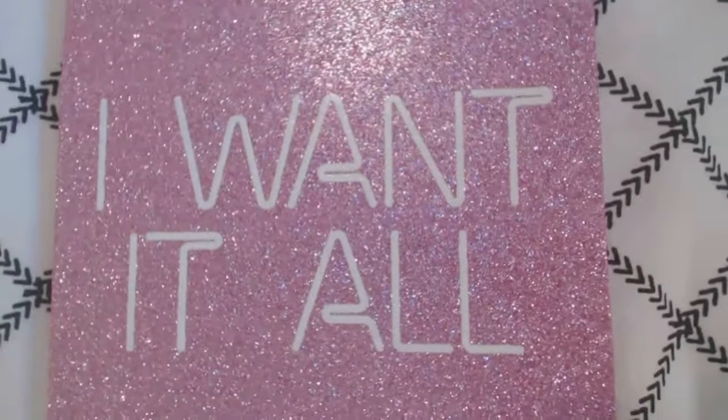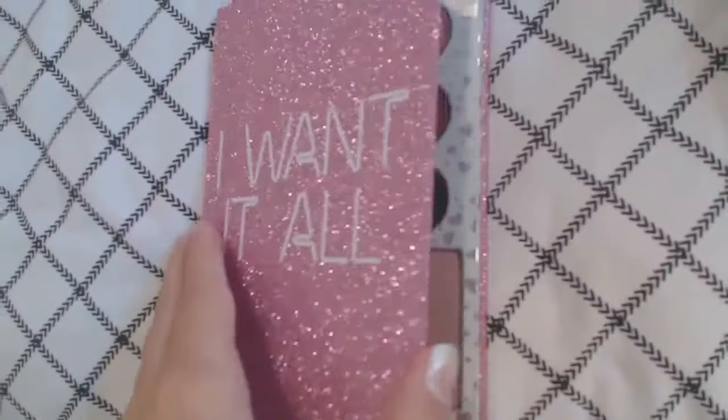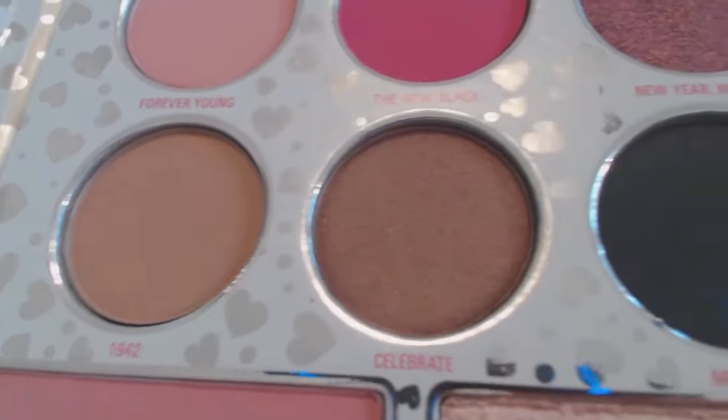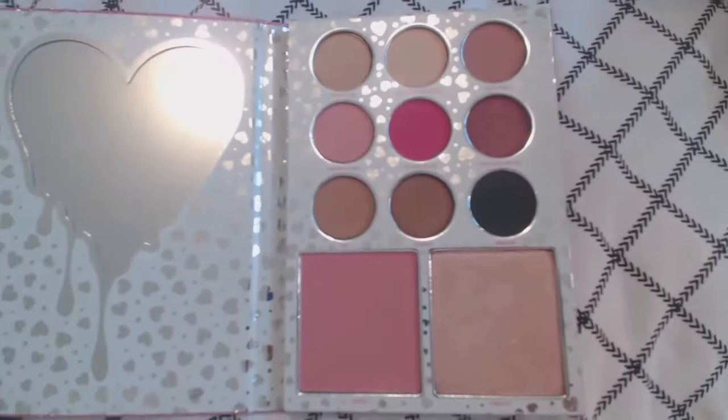My favorite thing is the eyeshadow palette, and I mean, look at these. I want it all. How aesthetically pleasing is that? The pink is so pretty. Also, the other ones are like really cool blending ones that just blend with that pink perfectly.